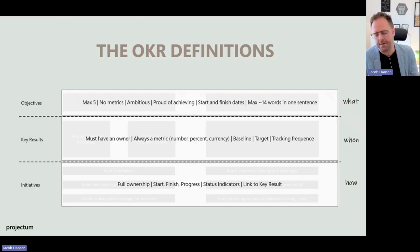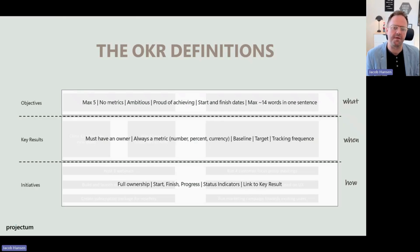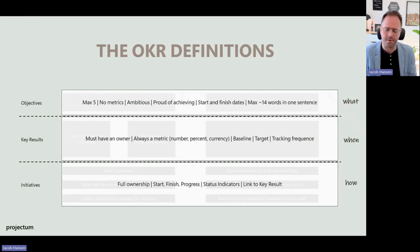So a guideline could be that you should have no more than 5 objectives for your company. Some will say 7, some will say 3 is too small, but it's important that you don't come up with 88 must-win battles as objectives. We need to keep it simple. Talking about the key result, it must have an owner, and it's also important that we can measure it. Very important: you cannot measure an objective, but a key result that is connected to an objective, it is possible to measure.